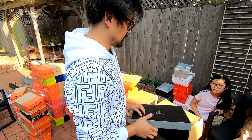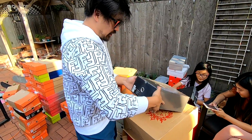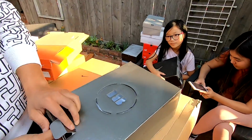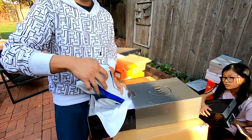Uncle Matt's favorite shoe. I know, right? What do we care? You show me the... It looks like another pair of 18. So we open up the black one. I kind of see a white towel. That'll be interesting. White nubuck. Nope, white leather.